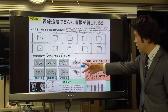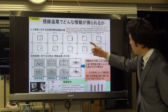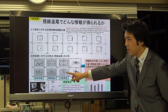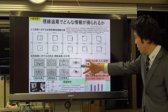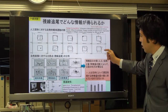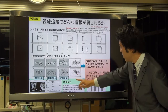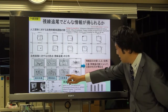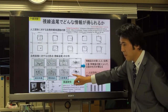This is an artificial graphic, and this is a natural graphic, a flower here. When we change it into a natural figure, the pattern also changes. What is interesting is that when we're seeing a blank screen and this, they are in a similar pattern.